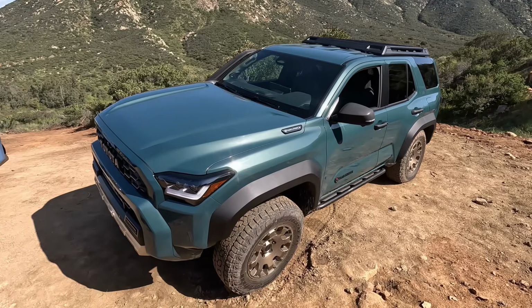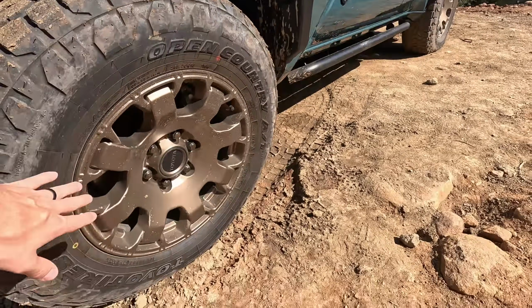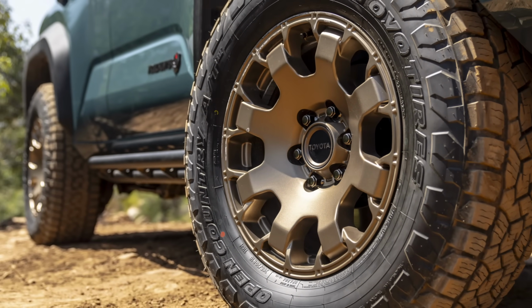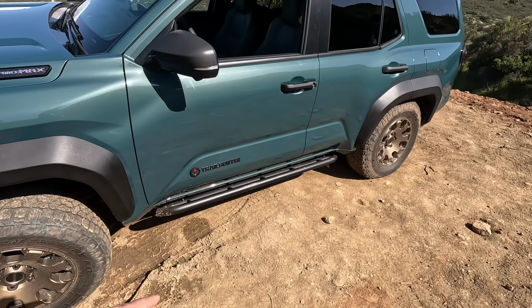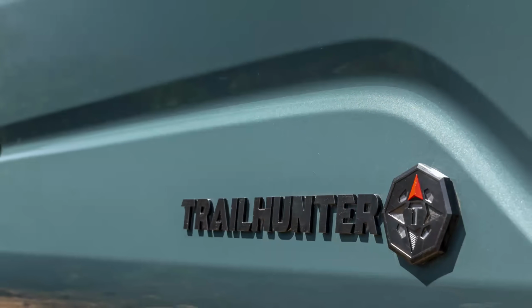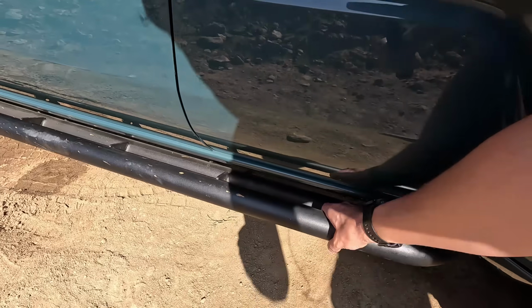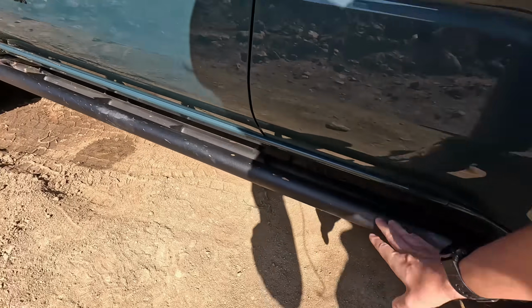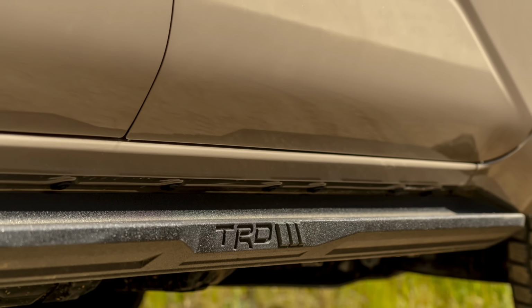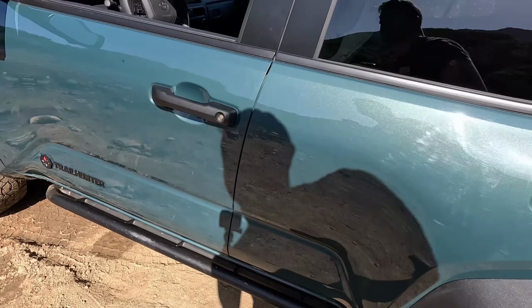There's lots of flair going on. 33-inch tires, and look at these beautiful 18-inch bronze wheels. They look so good, taken right out of the Tacoma. That Trailhunter badge with the compass, love it, looks great. We got the sliders here, and these sliders are a lot different. They're more of a tubular design compared to that running board that we had on the TRD Pro. Let me know if you guys like these tubular ones a little bit better.